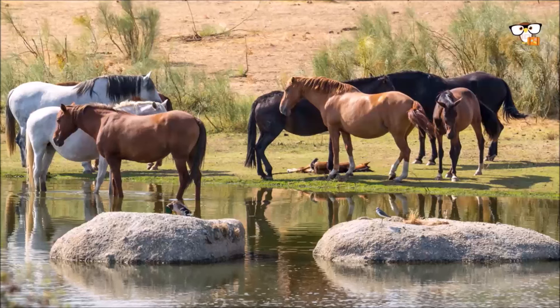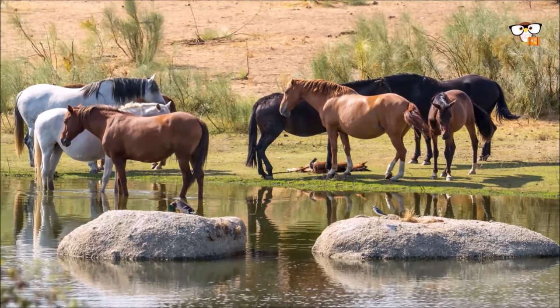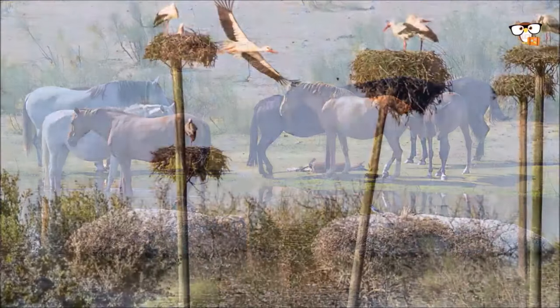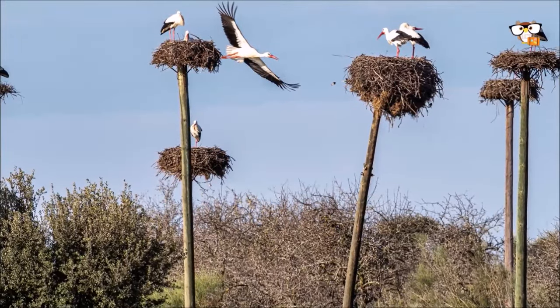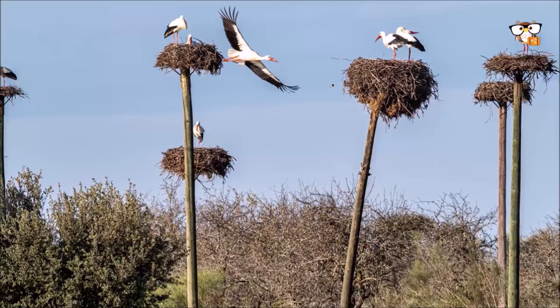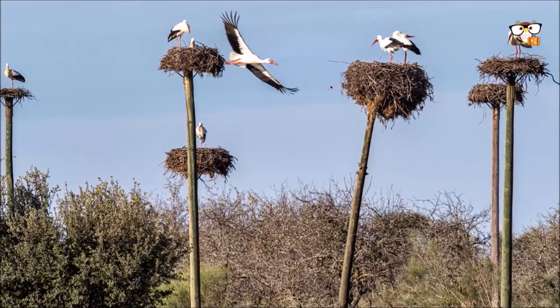Brown and white horses graze on the green pastures. In spring, every place that the storks consider suitable for building a nest is occupied. The nature reserve is characterized by the human design of the landscape.